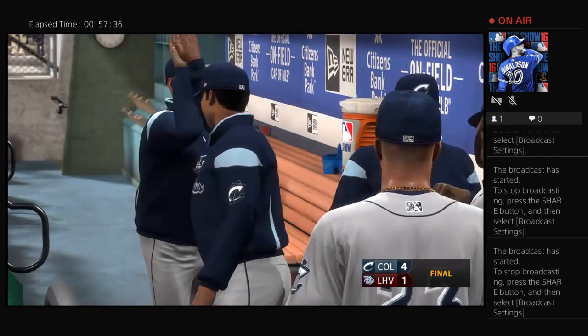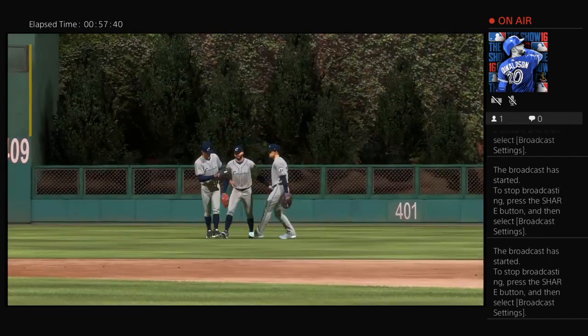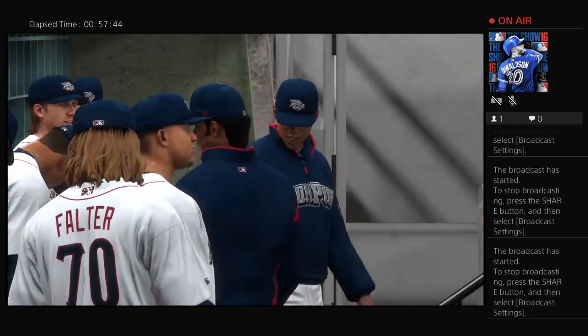Well, his first save of the season is in the books, and that was a nice job of him coming in the game and closing it out. He's off and running now. 4-1 the final here today.